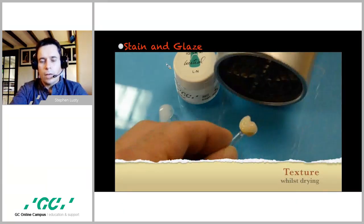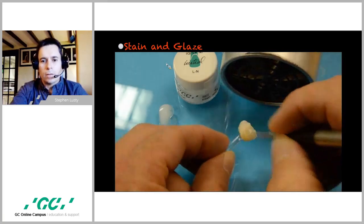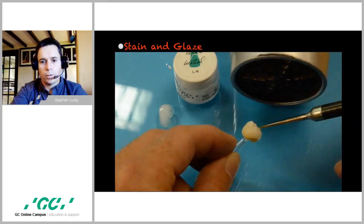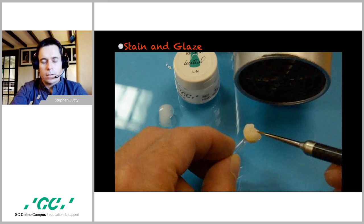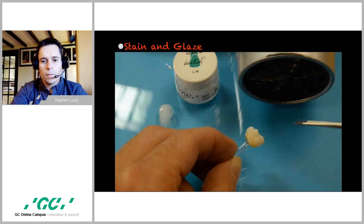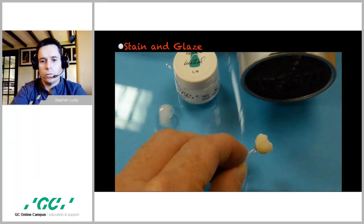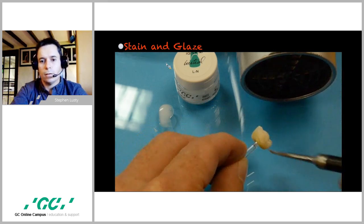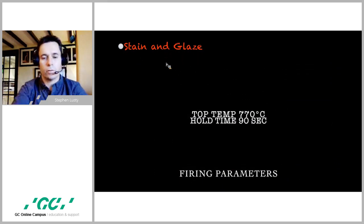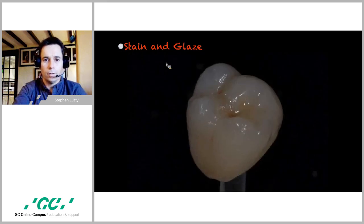So I use a hairdryer and I tend to have it on a low setting, and just as I'm drying it, I run my brush back through and try to create the texture I want with my brush at this point. And that seems to work very well. Sometimes it takes more than one glaze to achieve this, but that's the way these are. Quite often you need to do two, three, maybe even four different shades based on stain and glaze, and then exactly the same firing for the glaze.